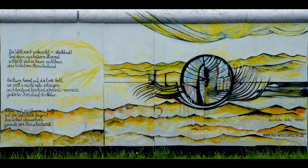Pause and interpret this poem. What do you think? What does the artist want to tell us with this work? Feel free to ask a classmate for their opinion. At this point, you can take a little breather and catch a glimpse of the Spree. Enjoy the moment and the view.